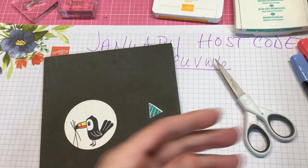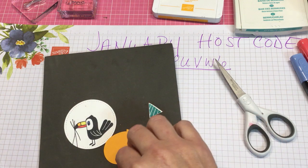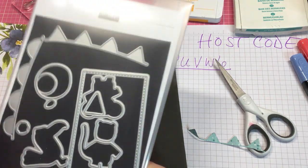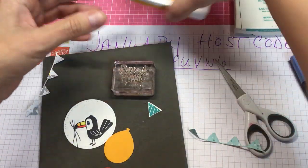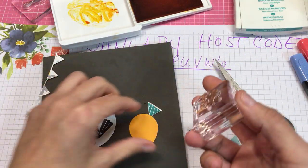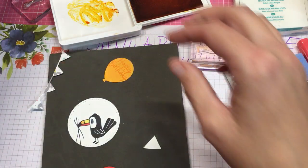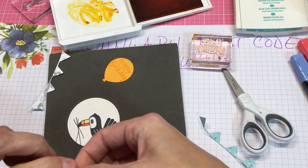Now, I've got some balloons. I used my balloon punch and punched out some balloons. You could use this face for your lion, if you wanted to use that as a balloon, you could. And then I'm going to stamp Happy Birthday in Mango Melody, and stamp that on the big balloon here. Okay. And I'm going to take a Stampin' Dimensional for my hat and put that on my little guy.